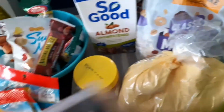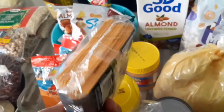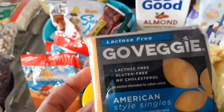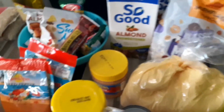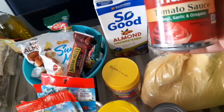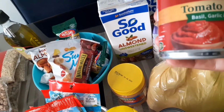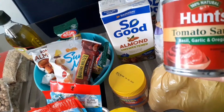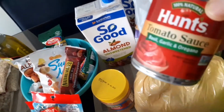And I also got some lactose-free cheese, which I usually get, and I usually use this on my pastas, my salad, or lasagnas. I am a sucker for tomato paste and ketchup, but this one has no sugar in it. This one has basil, garlic, and oregano, and I usually use these in my pasta.